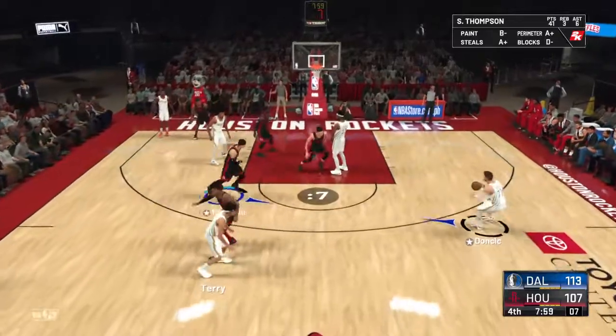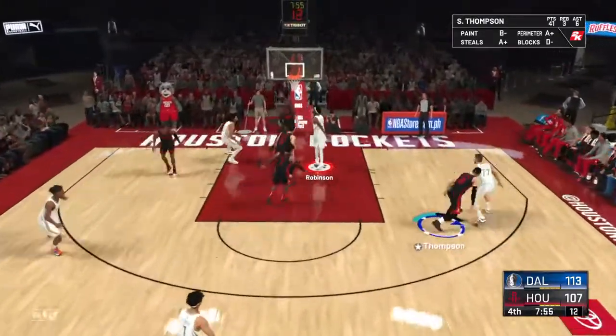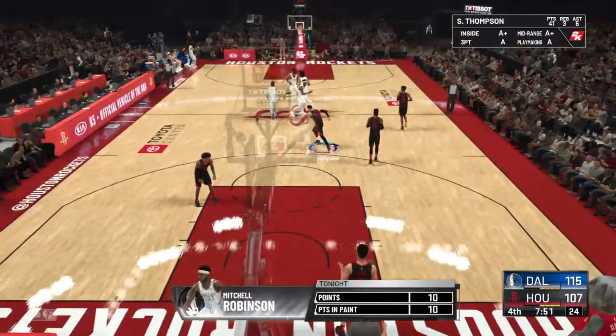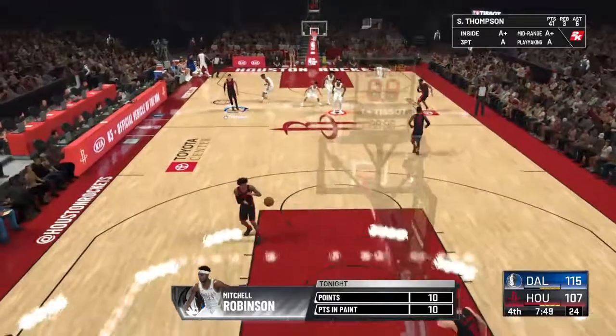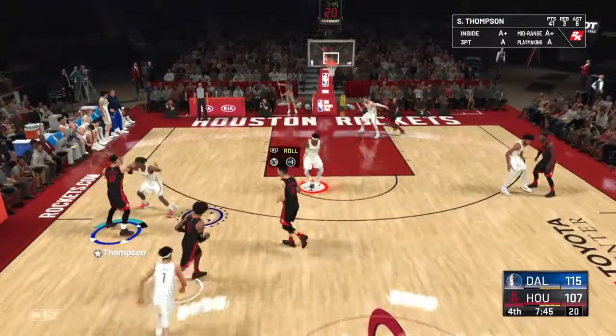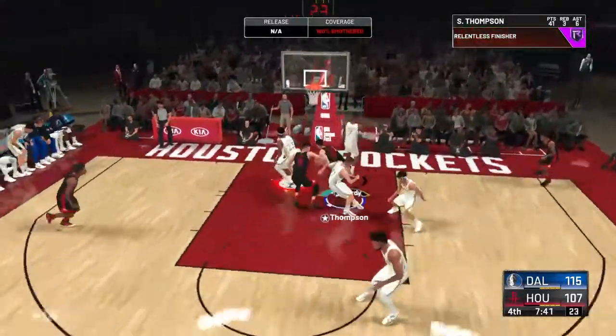Pass to Doncic. There's the triple. The Mavericks rebound. That's made a huge difference in this game, if you ask me. Their offensive rebounding has been sensational. I wouldn't want to be the guy who has to keep him off the boards. He is a beast on the offensive glass. Here's Thompson. Robinson with the block.